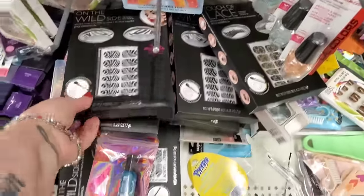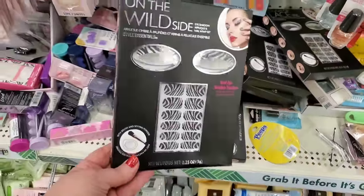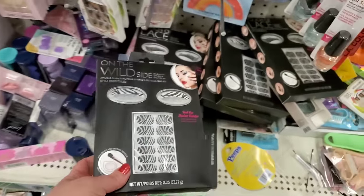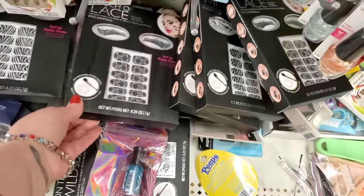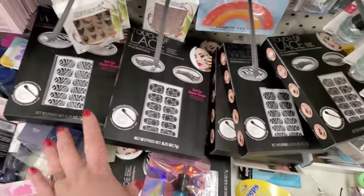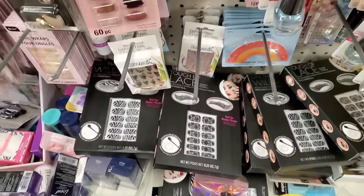Have these still here, the Walk on the Wild Side. They're actually really cool nail stickers, but I think people just don't know what to do about these, so they leave them right where they found them. The pretty lace as well. They're cool, definitely awesome for Halloween at least.